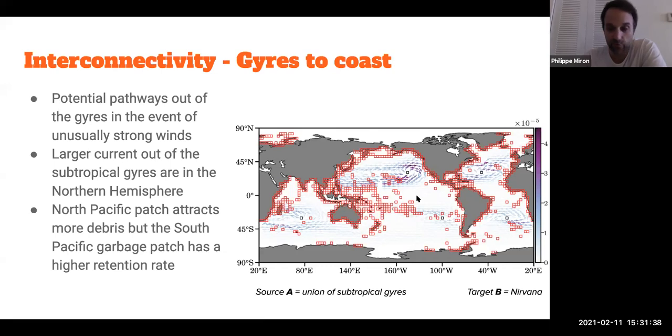The first thing to notice is that the currents are still pretty strong at 10 to the minus 5, and they are mostly maximizing in the northern hemisphere. This tells us that the connection from the northern hemisphere is mostly going to the coast, compared to the southern hemisphere where the connection is between patches. Something very important that we found out is that the North Pacific attracts the most debris, as we saw at the beginning, but actually the South Pacific garbage patch has a higher retention rate, which means that once you're in the South Pacific, it's very hard to get out. We said that it's also more stable than the other garbage patches.